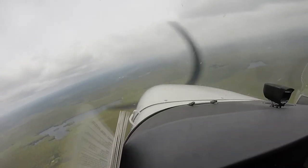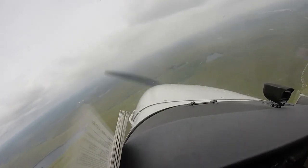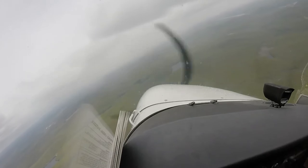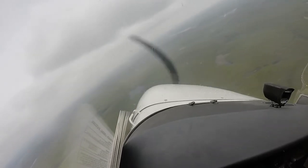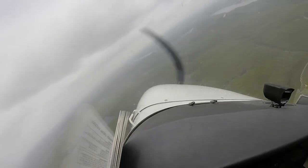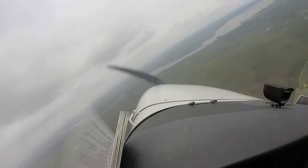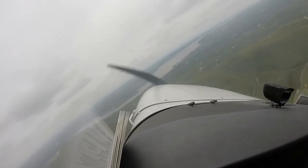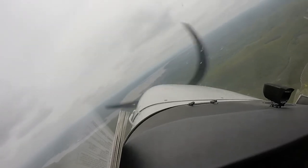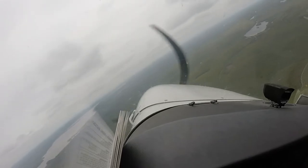Alright, let's just go up to the right. Get rudder, good. You're going to pitch up again. Climbing over your nose a little bit.